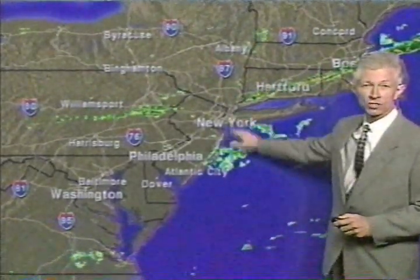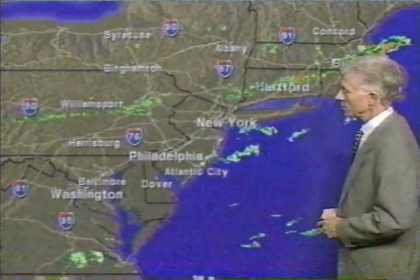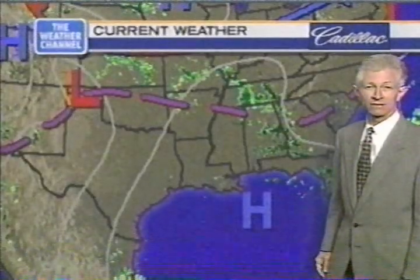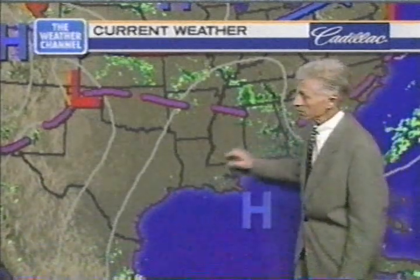For example, in New York City, you should have a high tomorrow, like today, roughly in the upper 80s, but it'll be noticeably less humid tomorrow. But the showers are to the north and west of you in New York City, and again, there is that possibility that as you maybe start to head home on the LIE, you'll have to deal with a shower or maybe a thunderstorm. Across the southeast, many areas are continuing dry.